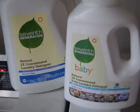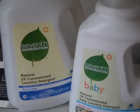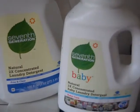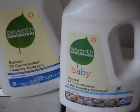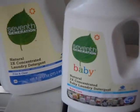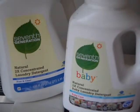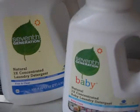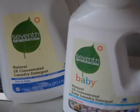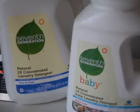Laundry detergent. I personally am so pro 7th Generation's baby laundry detergent because we've been using that for Bunny Boo for the past couple of weeks. Actually, even before he was born, I did washing of all his clothes before that. But right now we're going to also try the natural concentrated laundry detergent for Bunny Girl's clothes.